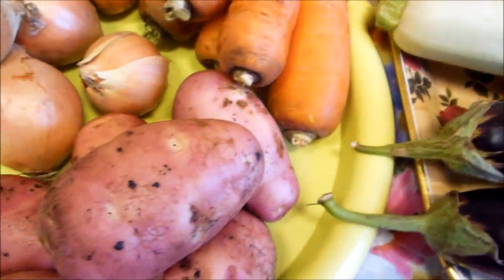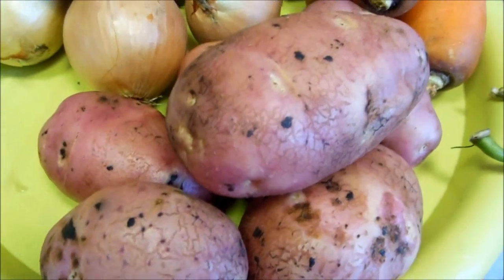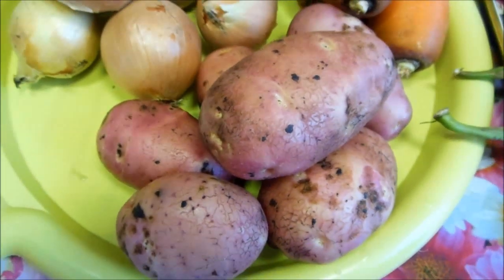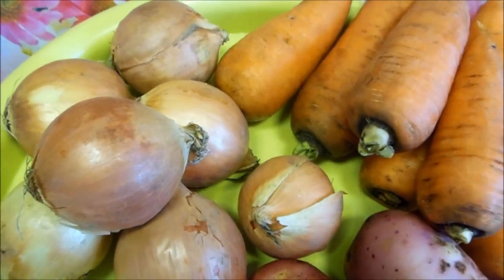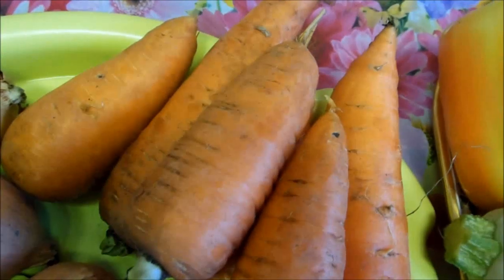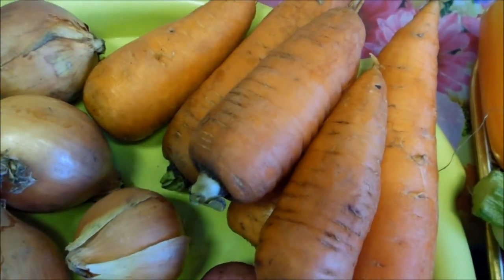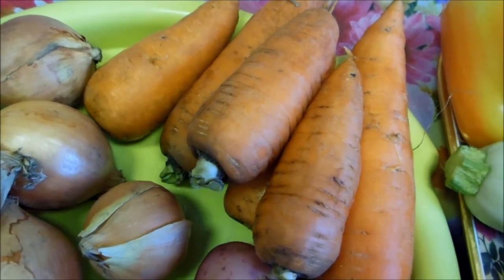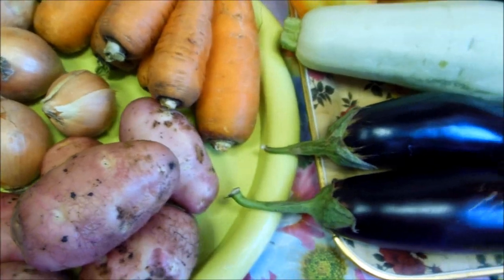And potatoes, also different types of potatoes. Well, this particular one is about 15 rubles, which is again about 50 cents a kilo. Onions, you can buy the same, 50 cents a kilo. And carrots are about 20 cents a kilo, which is 20 rubles or 20 cents a kilo. That's roughly what I'm saying.